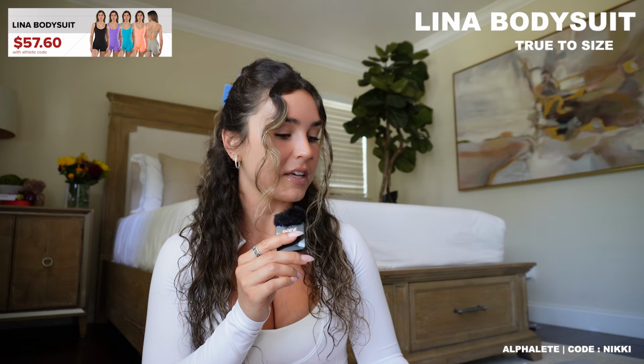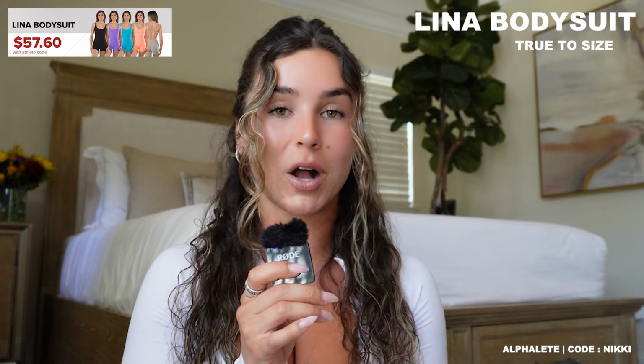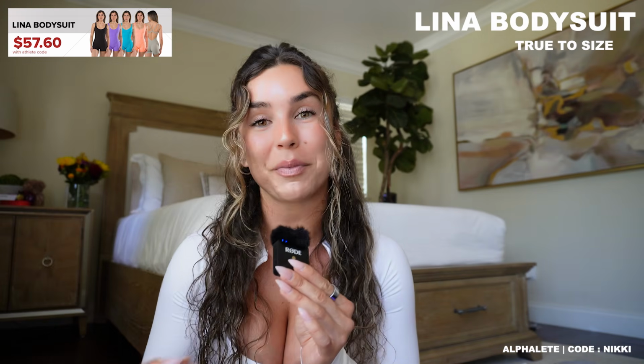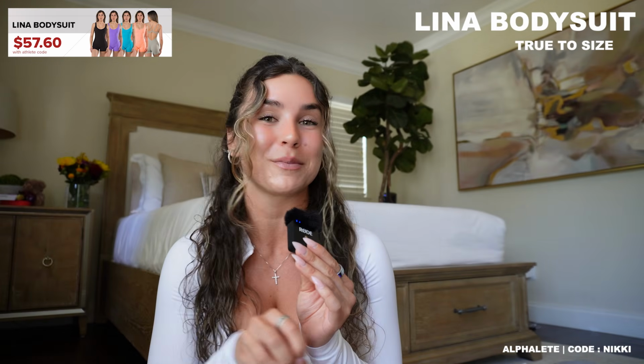I also got this bodysuit in the black color. I feel like the black is just a total staple. So Alphalete, if you're watching this and I can give you a critique on the bodysuit, my only critique would be to drop this in a longer version where we can have some flares at the bottom.